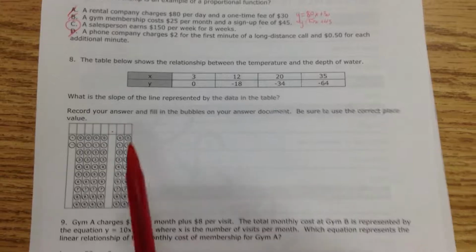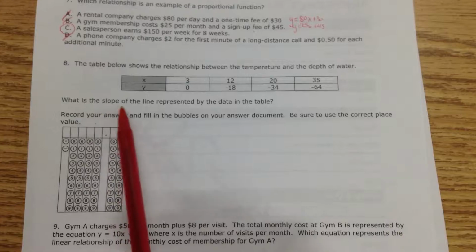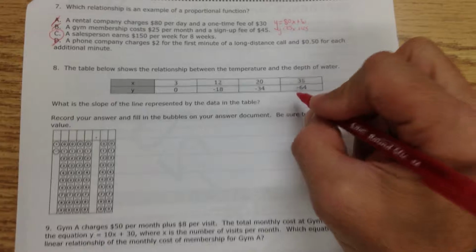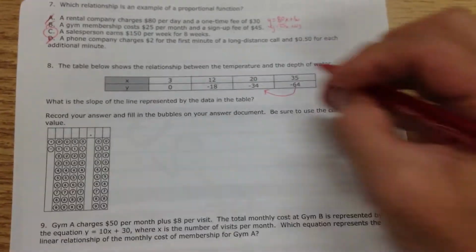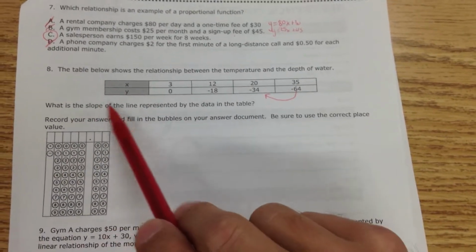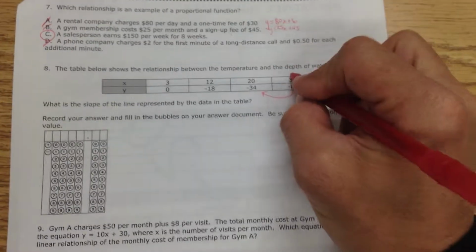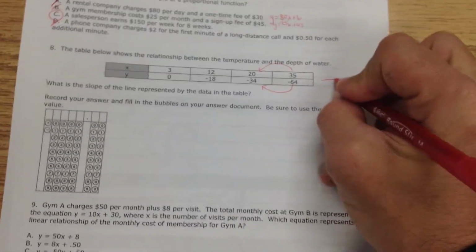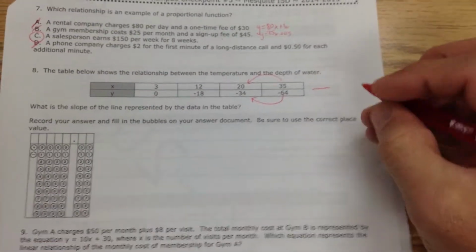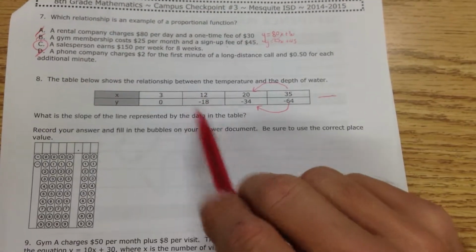All right, number 8. The table below shows the relationship between the temperature and the depth of water. What is the slope of the line represented by the data in the table? Okay, again, to find slope, we work this way. And it's telling you that this is a line. What is the slope of the line? So that means you can figure out the slope just by doing your y's minus each other on the top and your x's minus each other on the bottom. And you only got to do one. This one might be an easier one, but I'll probably do that one just to show you get the same answer.